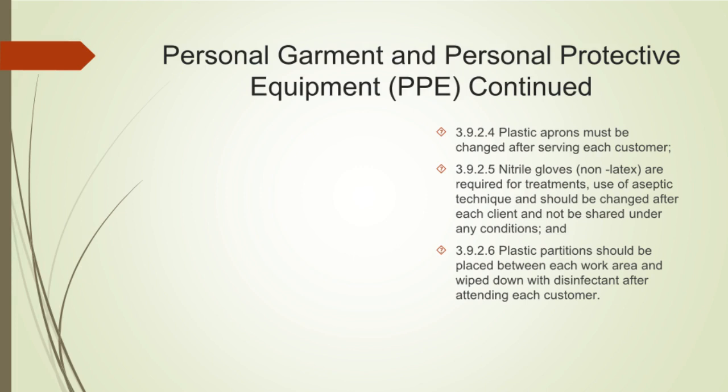When gloves are worn with other PPE, they are put on last and removed first. When wearing gloves, gloves need to be changed and/or discarded after each client, in between procedures on the same client, if damaged during a task or procedure, on completion of a task or procedure, and before handling the telephone or other equipment not related to a procedure.